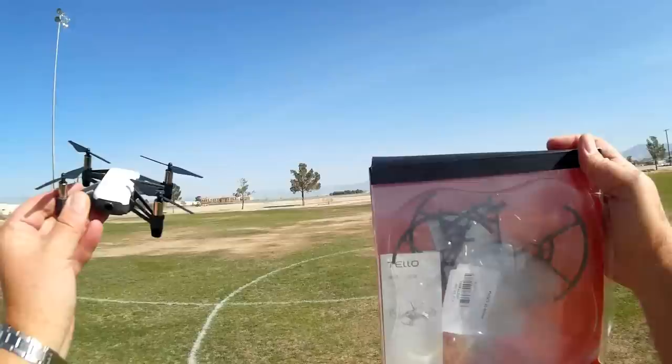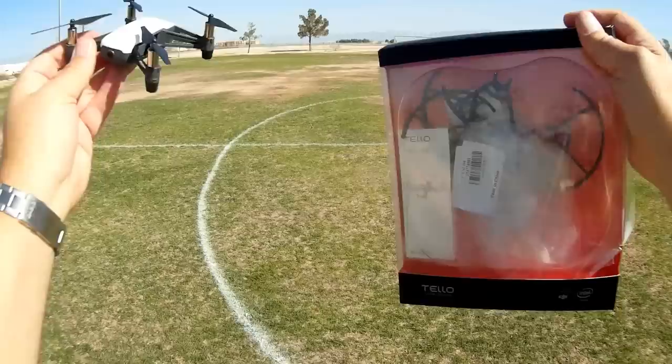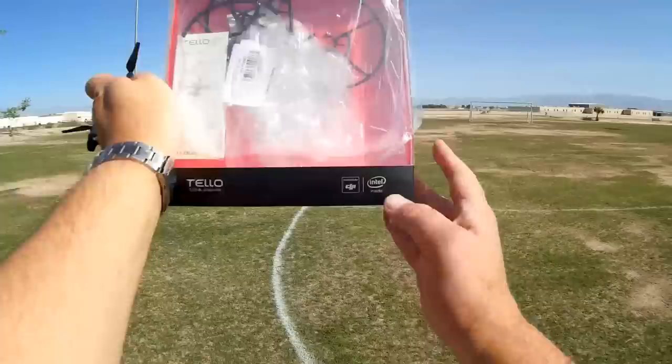Well, let's go over real quick. This does also come with prop guards. Here's the box. I did not include the prop guard since I fly outdoors mainly. You don't need prop guards. Prop guards are good indoors to protect the propellers, but if you're flying in an open area, I don't recommend including the prop guards. Mainly, you'll get more flight time out of the quadcopter if you don't have these on here, and better flight performance. And finally, before we start up, see? It says DJI. There's no mention of Ryze on this, so let's go for a flight of this thing and see how it performs.